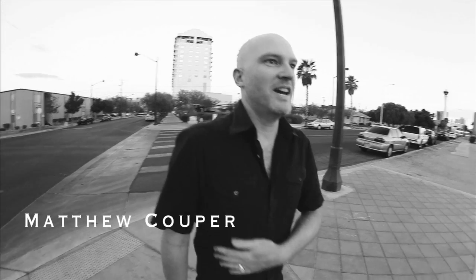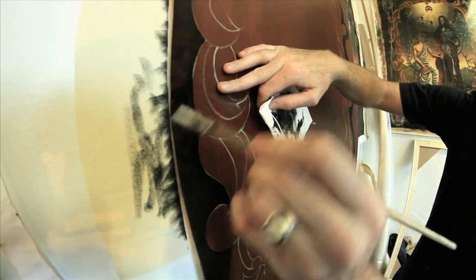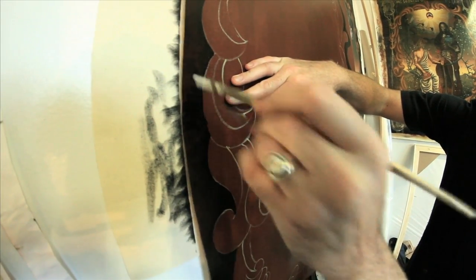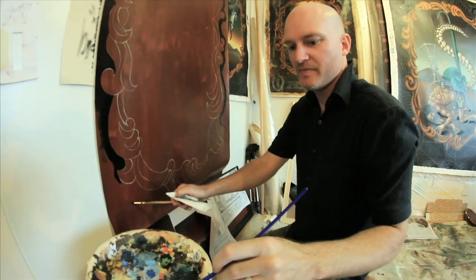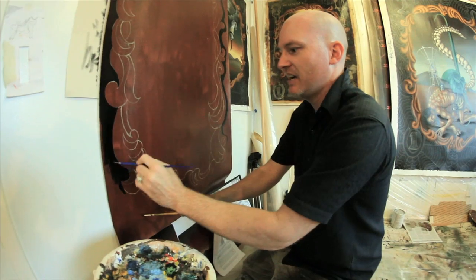So this is the 18B Arts District of downtown Las Vegas. And you walk out our back door and you can see the Stratosphere there, so you can see why it crops up in all my paintings all the time. So I'm just painting up a backdrop for a new painting on loose canvas.